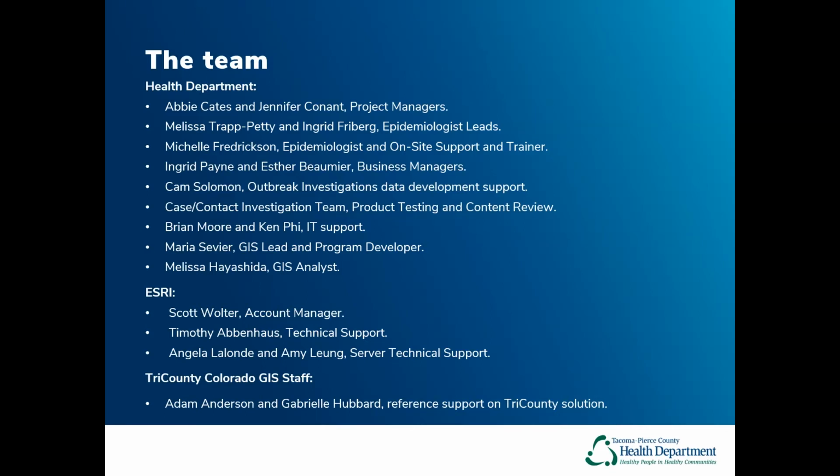So as you can see, it's a pretty big system that we have developed and that we're maintaining. And it took a lot of people to get this together. So we had our project managers, lead epidemiologists, we had business managers to help with staffing, with training. We had every part of our team at some point get to test the system. We had a process where we had, I think, 3 weeks of testing in place. We had our IT support and our GIS staff.